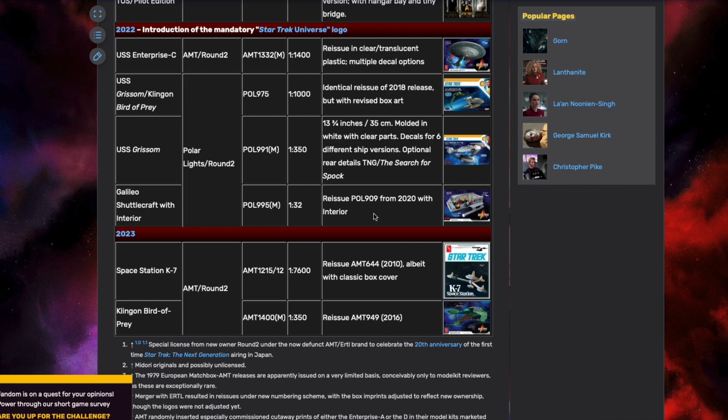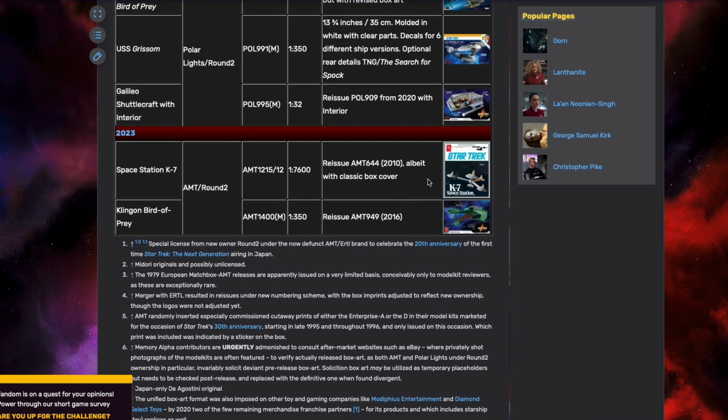As for the Grissom, that was a big one. It was kind of really, really hotly anticipated. My understanding is people scooped it up and then the sales just fell off a cliff. And 2023 so far, K7 reissue and 1350 Bird of Prey reissue. And we'll see if anything else comes down.